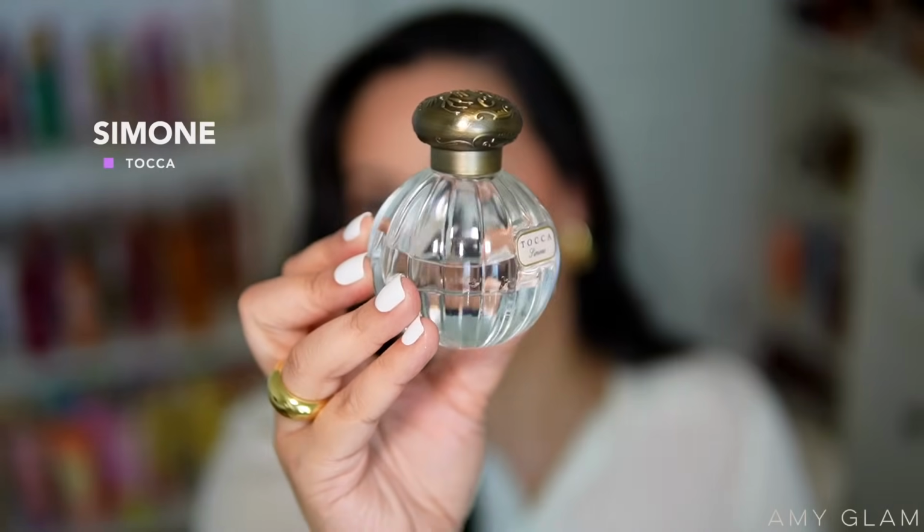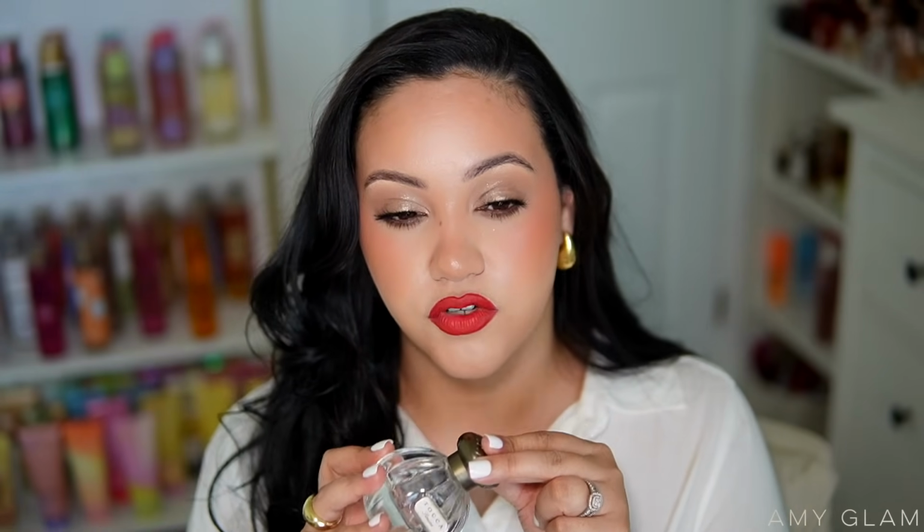As you can see, it has a pretty big dent going on, and this one is just refreshing. I believe this has watermelon as one of the notes. If you love Dolce & Gabbana L'Imperatrice, this is like a step up from that fragrance, just because I do get a little bit more of the florals in here, but it's in a very almost aquatic way. It's very juicy, really refreshing. The florals are not super sharp or anything like that. It's just really nice, fresh, juicy, springtime, feminine fragrance. So really love Simone.